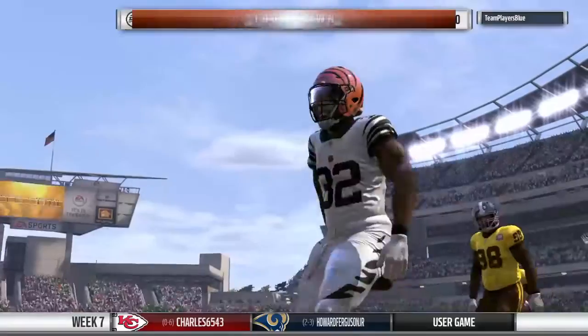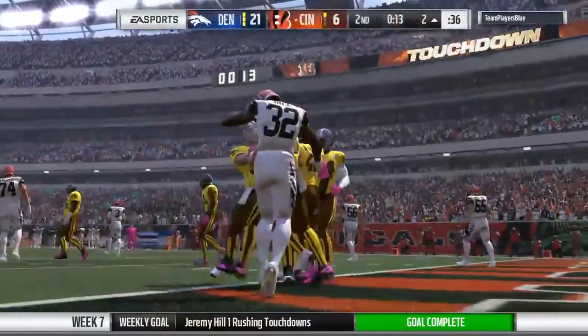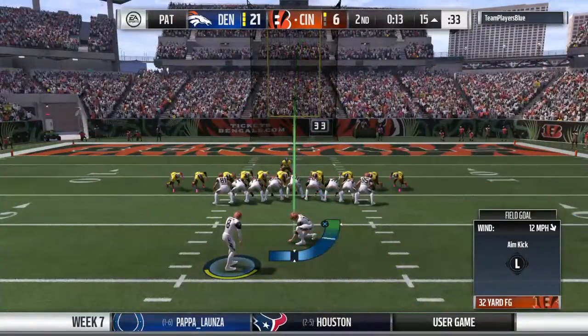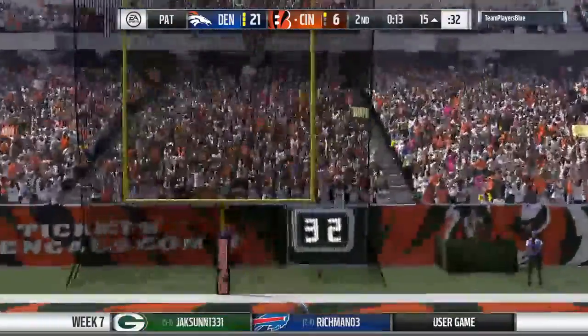And he takes it into the end zone. Touchdown, Bengals. Jeremy Hill, as the first half is winding down, and the Bengals are able to cut into this lead. Well, this could be a big turnaround. They get the touchdown here in the final moments of the second quarter.